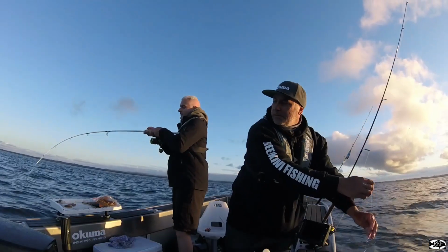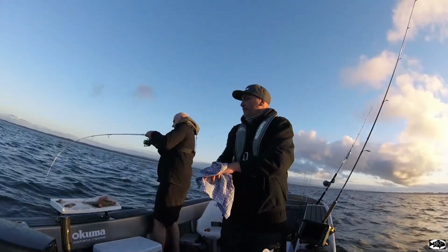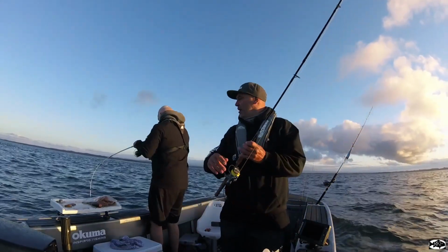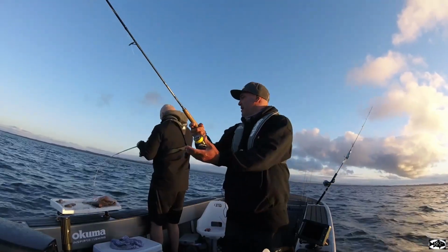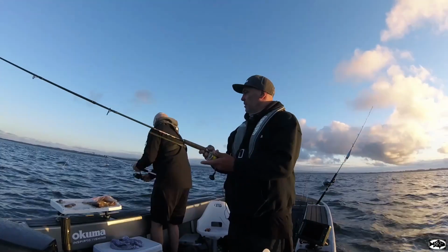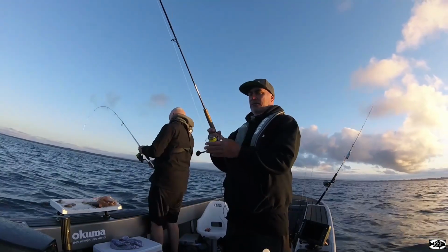I think Stevo might have something foul hooked. Not too sure, might even be a big trevally. Get some big trevallies up here in the harbour. Big kahawai. What you got, Stevo? Okay. Looks kahawai, trevally-ish.